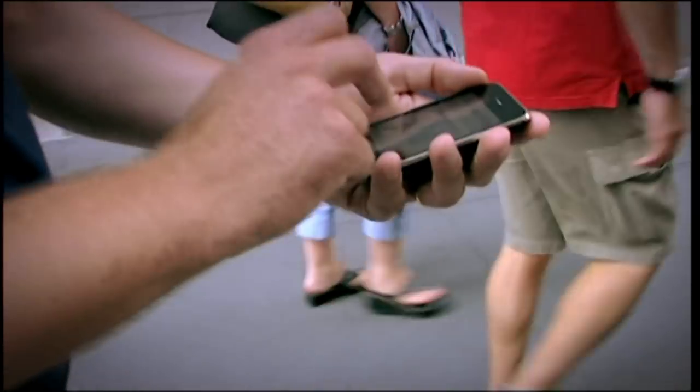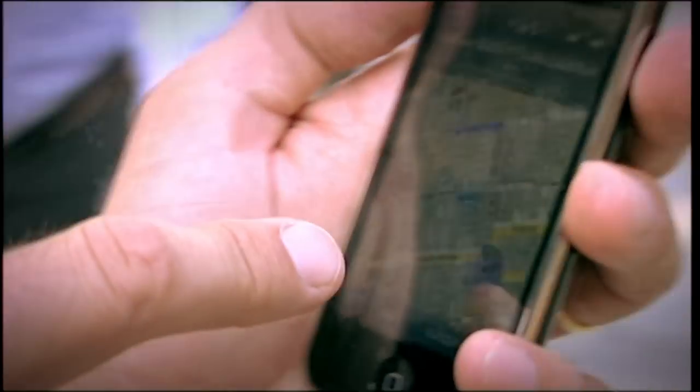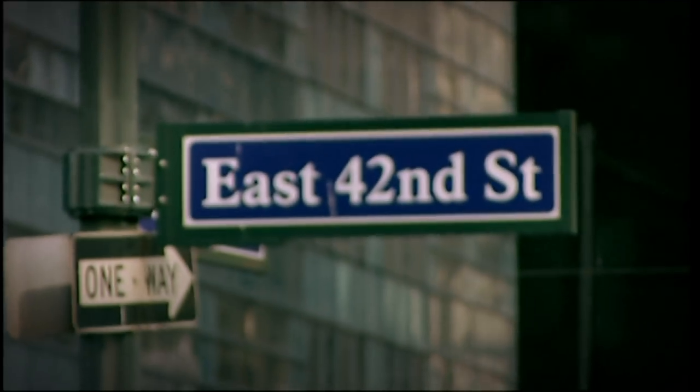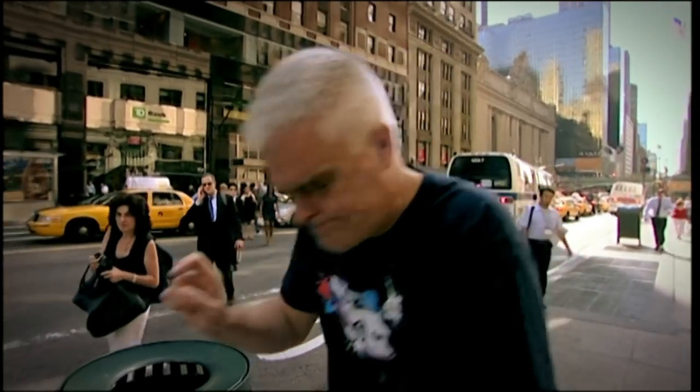The new features include a compass to orientate your maps, though I didn't find it that accurate, and the tall buildings seem to affect the GPS. I'm definitely on East 42nd Street, but the map's telling me I'm on East 41st. A small but significant difference.